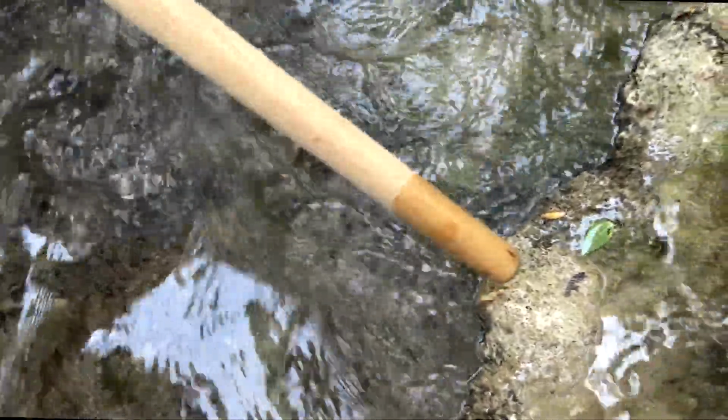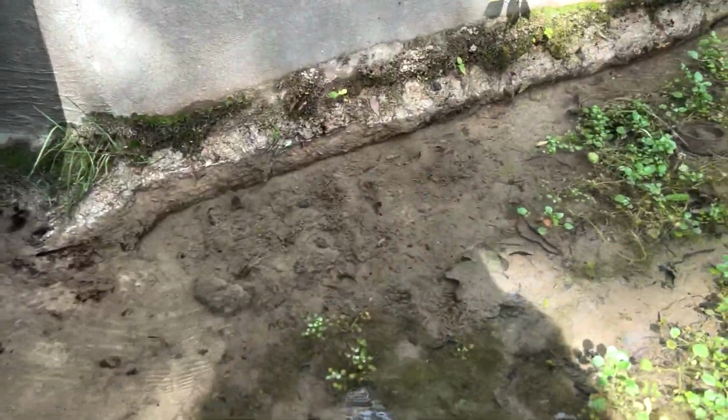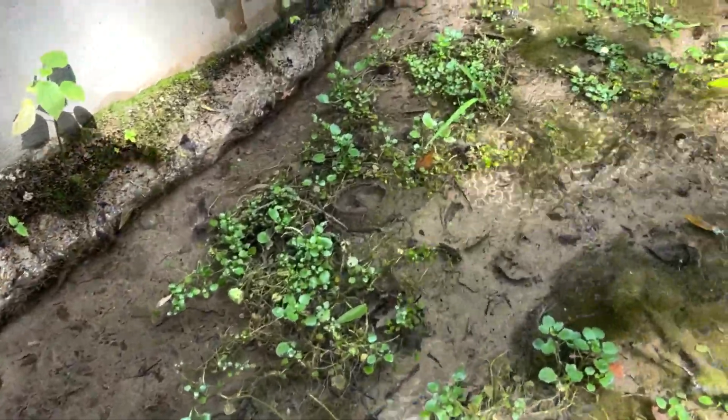This is how deep the water is in the little areas that I'm going to be dip netting today, and as you can tell, it is not very deep at all. And here I have found our first target. Let's go catch them.